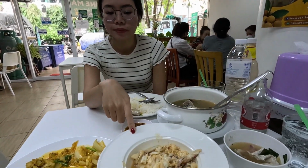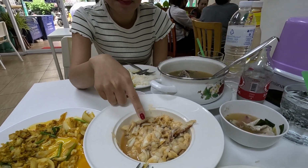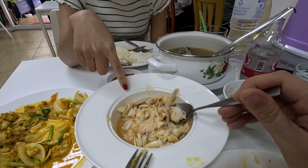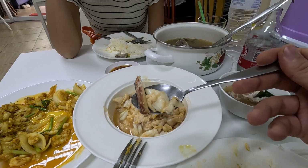Thoughts? Oh, I don't know. I like this one the best. This one? The soft egg and crab? But look at the crab. I know. The crab is out of control. Like one whole crab down there. That's all crab right here on this. It's insane.